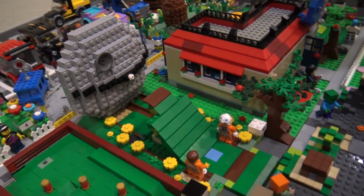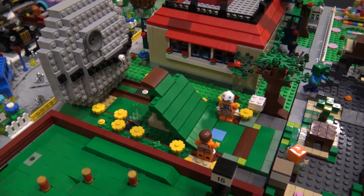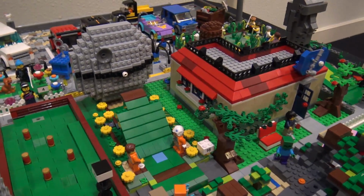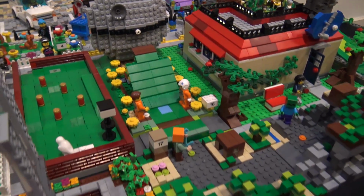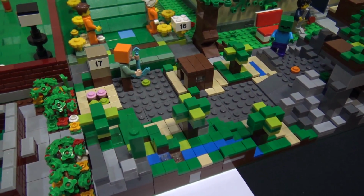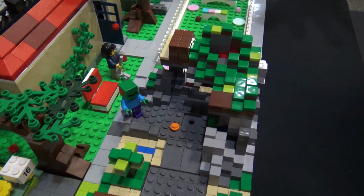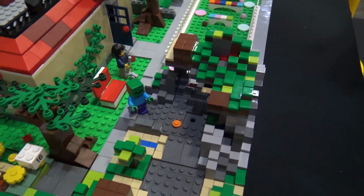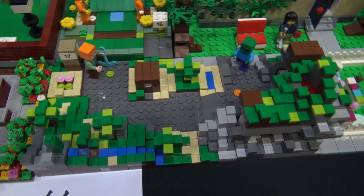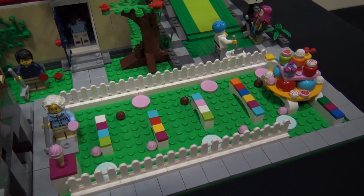You've got the Death Star, and then there's a hole down there for the rest of us, the less talented, right? Those non-Force users. And then this is a Minecraft-themed one. Obviously, this is another one of Josh's, I think, and just a great use of the smaller scale Minecraft.